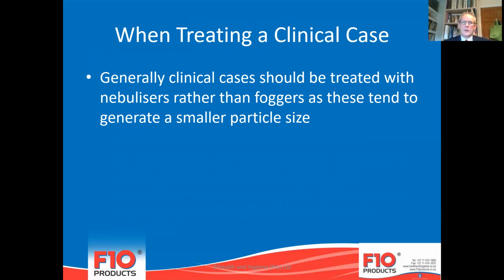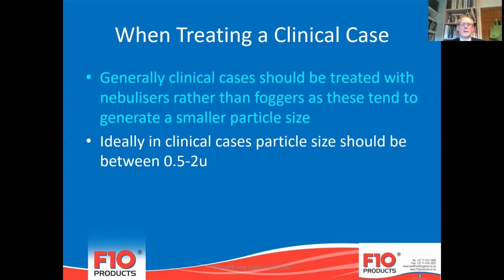When treating a clinical case, generally speaking, we recommend the use of a nebulizer rather than a fogger. A fogger will normally create a particle size of about 5 mu. That's what we're aiming for, not bigger than that, which means they don't get a long way down the respiratory system. Whereas with a nebulizer, what we're looking for is creating a particle size of 0.5 to 2 mu, and that means they'll be breathed in, inspired right the way, and those particles go right the way down into the abdominal air sacs.